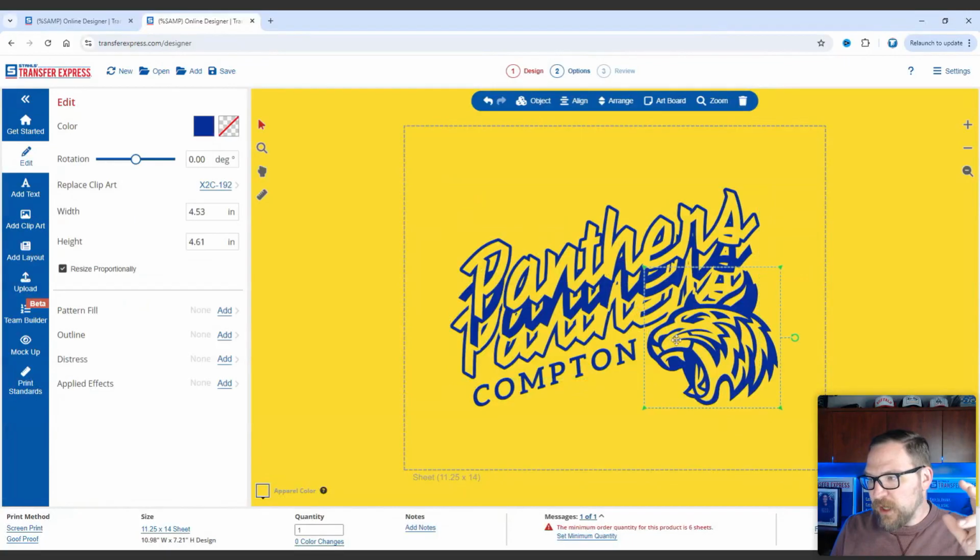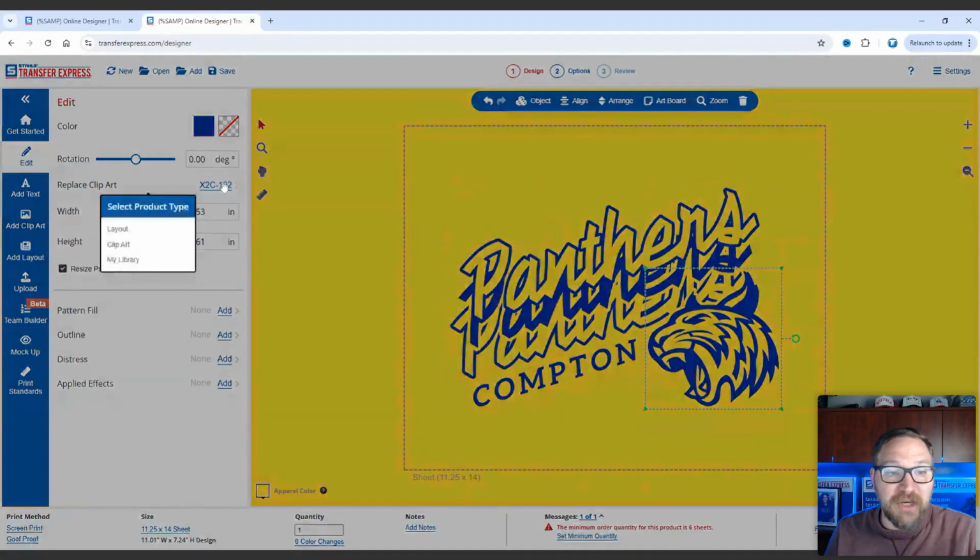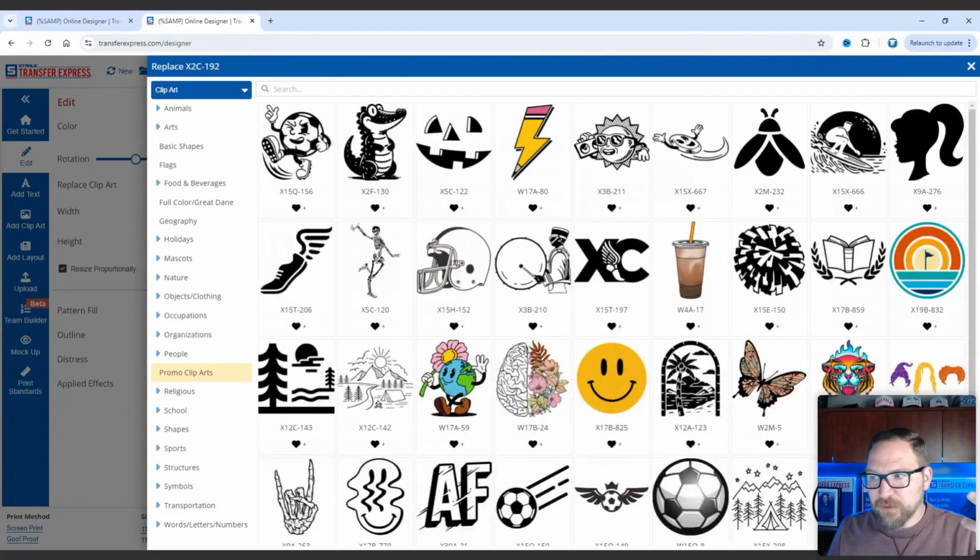Now, this is not a panther, right? That looks more like a wildcat, or my cat at home when we have forgot to feed her. She looks just like that. So, but we could go right here to the replace clip art, and let's go grab a panther clip art. So you could replace it with a layout, your own artwork, or a clip art. So if they have their own, they pull it in there.